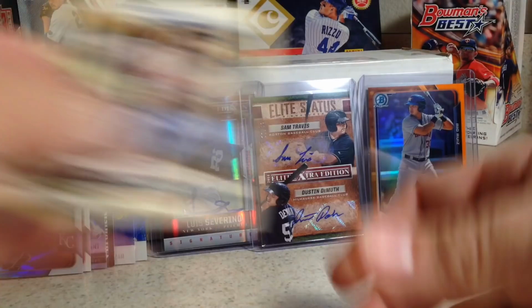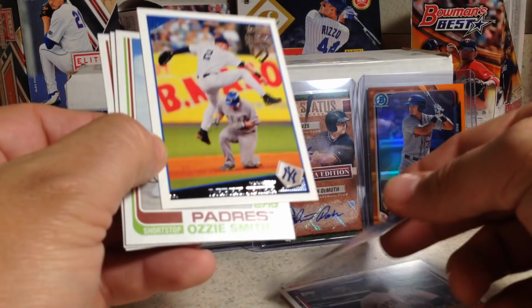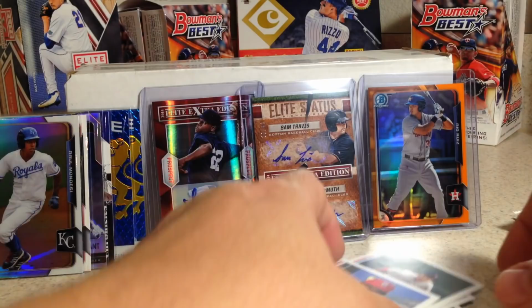Okay, 2017 Archives. Looks like we got some '82 cards back there, of course. Billy Hamilton, Julio Teheran, Big Papi, Luis Gonzalez, one of these Derek Jeter inserts, Ozzie Smith, Nomar Garciaparra, and Lou Brock. Those are always fun to open.